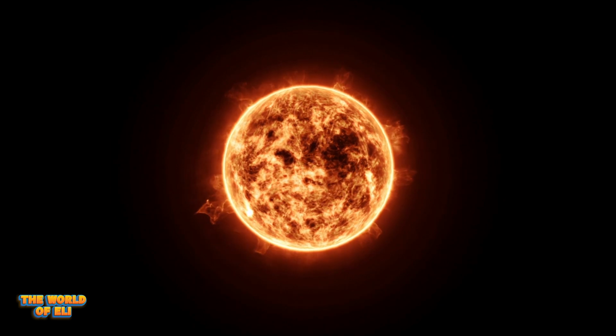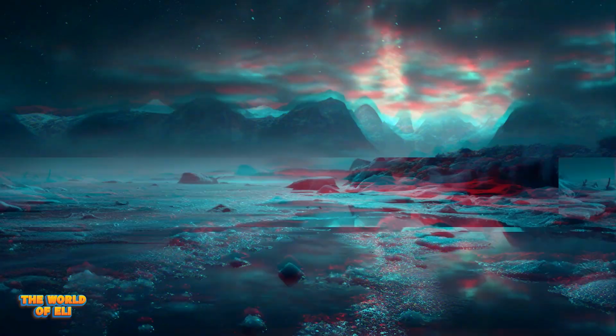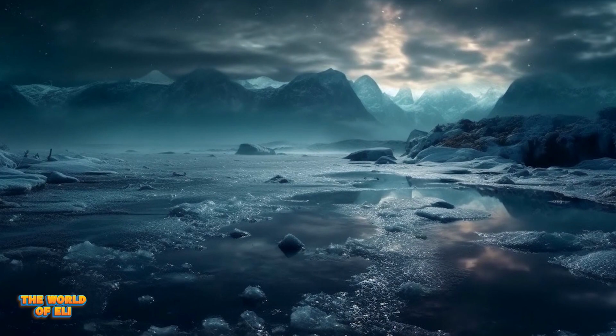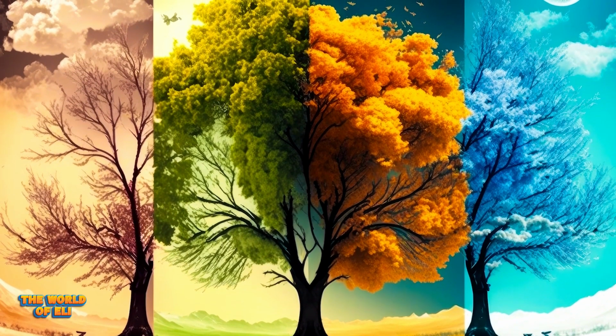74% of the Sun is made from an element called hydrogen. 24% of the Sun is helium. Without the Sun, there would be no life on Earth. It would be too cold for animals to live, and plants need sunlight to create their food. The Sun also causes the seasons, currents in the oceans, weather, and climates.